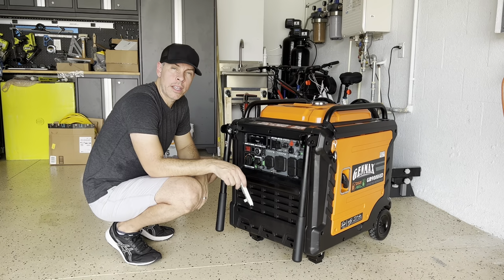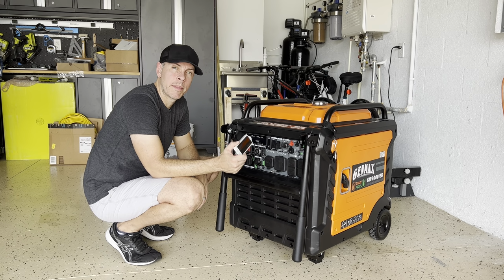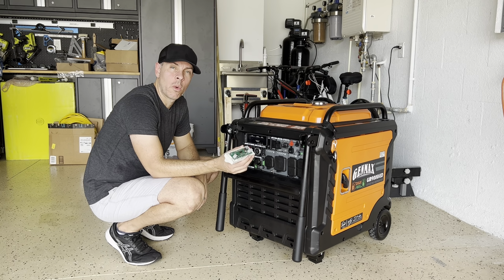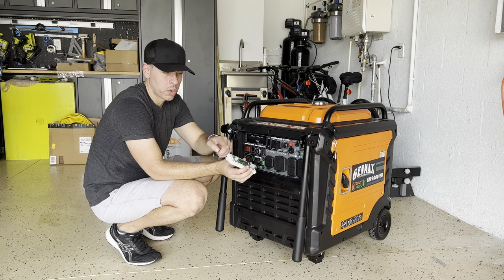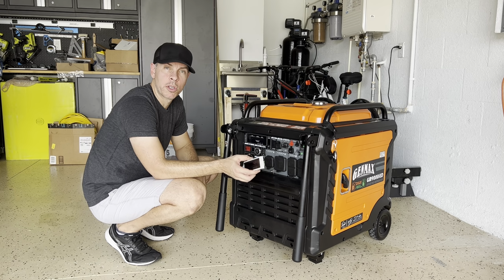So there you have it, that's how you replace a digital display on a GenMax GM9000iED. Now we have a fully working total hours meter for the generator. It's pretty simple. Once you get behind the control panel, two screws, two plugs, you put everything back together and you're good to go.